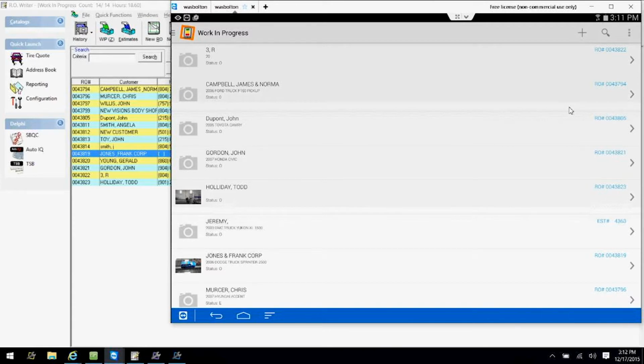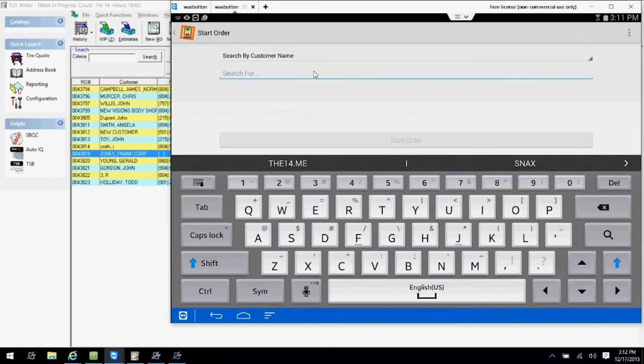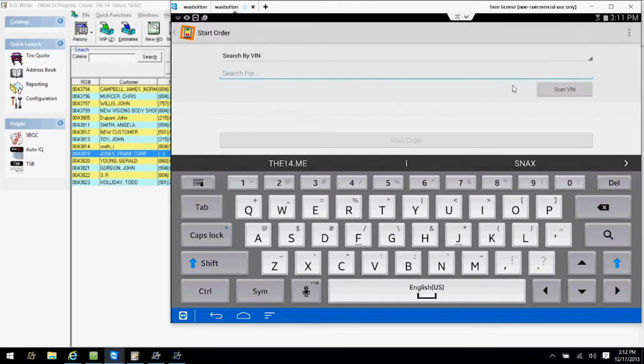So if you look in the upper right-hand corner, we have a plus sign. And when I click on that plus sign, that's how we start a new work order. I have the ability here on my mobile device to find customers in my RWriter database by customer name, by license plate, or I can click on search by VIN. I can scan the VIN on the tablet from the vehicle, and we're going to go out and try to take that matching VIN and put it into RWriter and find a matching VIN inside the database. And if we find one, we're going to display the customer and the vehicle that VIN belongs to and allow you to start the work order.